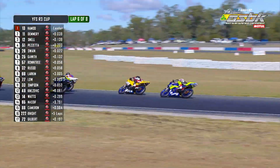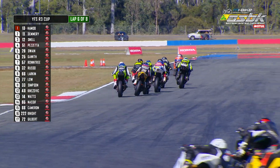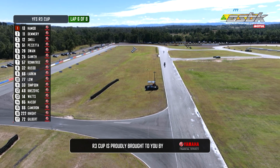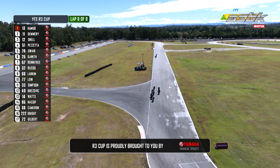You can see Cameron Swain has taken your advice, Steve. He's starting to make his way forward now. He's up into 5th position, so he's moved forward 3 positions over the last lap and a half or so. That charge has started for Cameron Swain on board bike number 26.